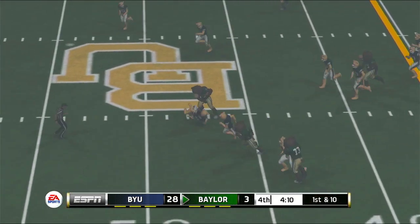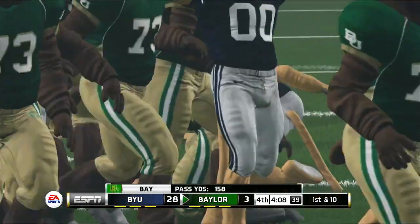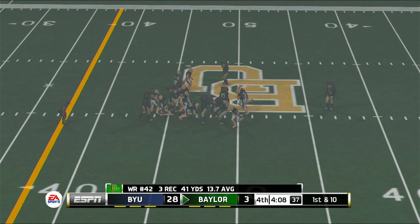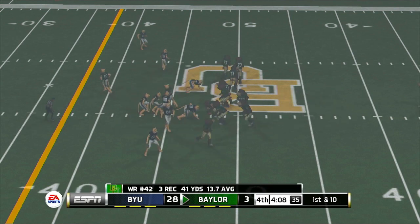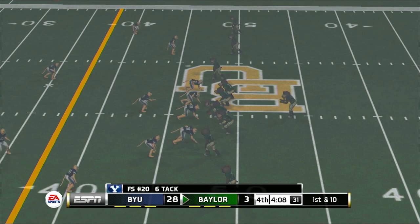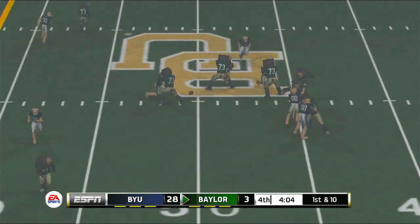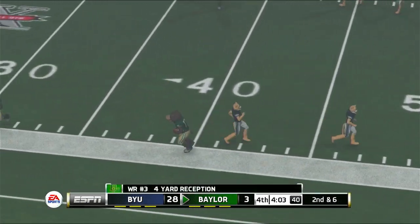Gets it out to his receiver in a hurry. The 50. They'll bring him down at the 48-yard line. This guy's combination of speed and his hands make him lethal. He can take a game over at any time. And they've got all their DBs in there to match up against the 5-wide set. He steps out at the 44-yard line.